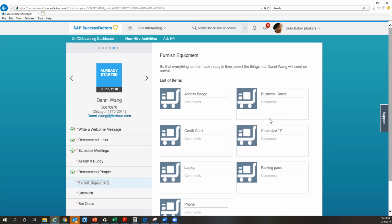They don't want to feel like they were forgotten or an afterthought, or that a lot of thought and consideration wasn't put in place prior to them onboarding.